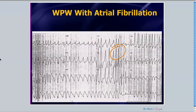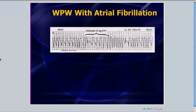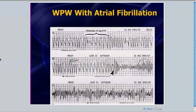Lidocaine didn't work. And then he said, well, you know what? Let's try some adenosine. It's a young person. Maybe it's some type of SVT, and technically AFib is an SVT, right? But he tried some adenosine, and here's the rhythm strips associated with this patient. The patient gets 12 milligrams of IV adenosine, and sure enough, adenosine kicks in about 10 seconds later, and the patient goes right into ventricular fibrillation.